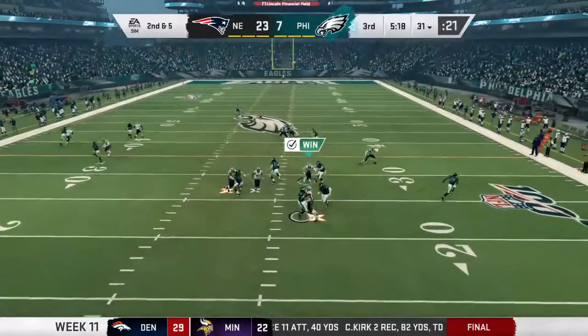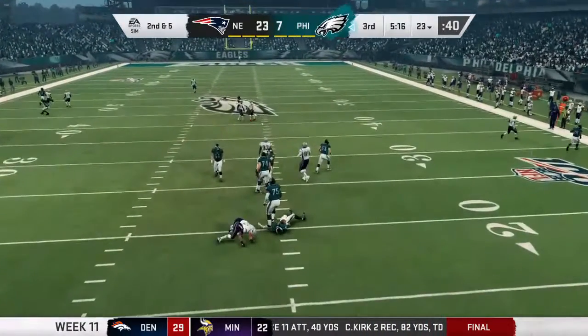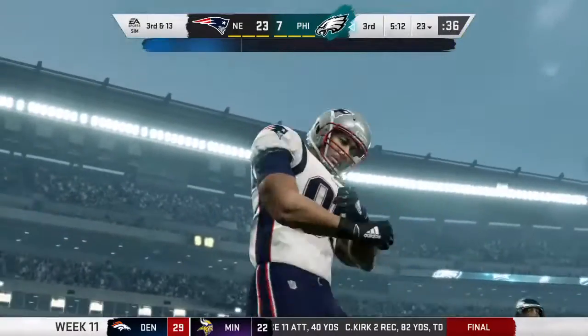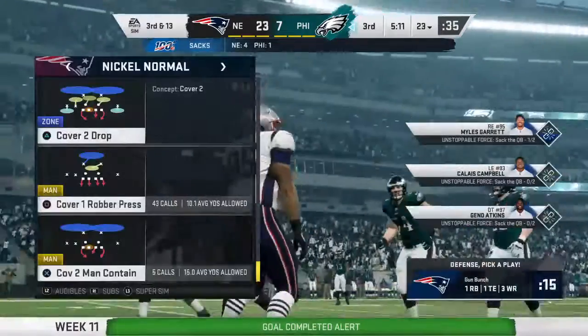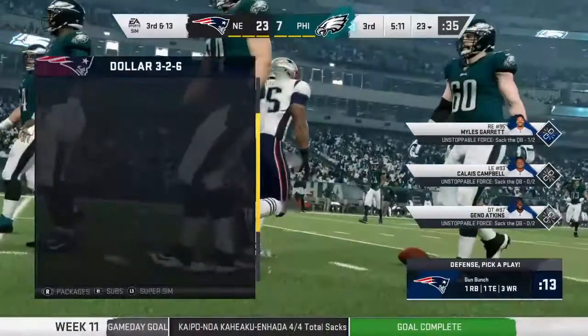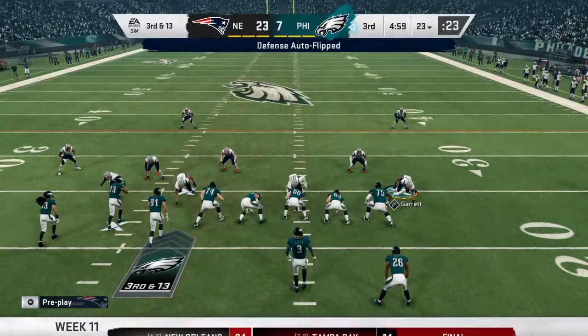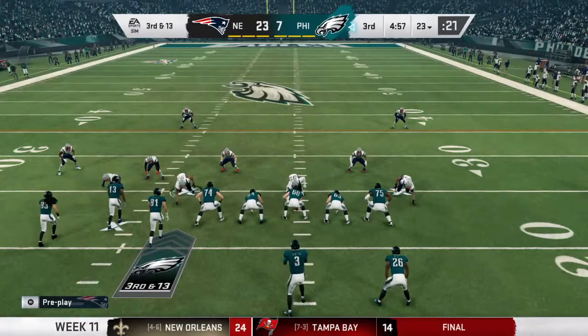From the 31, Winston, nowhere to escape, and he goes down. Myles Garrett in there to drop him for his 11th sack of the year. So one quick, easy analysis about why they've struggled so far. They keep putting themselves in 3rd and long situations. They just took another sack right there.